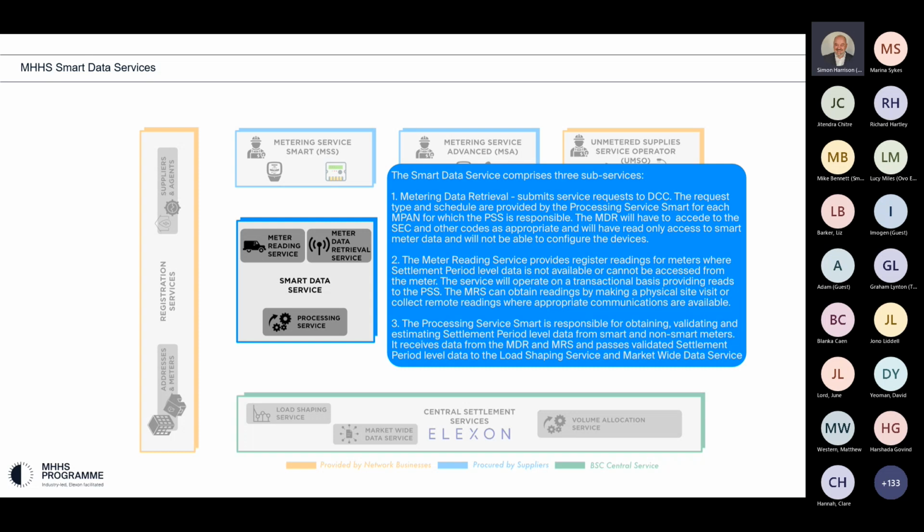And it will do this upon instruction from the processing service, which is down at the bottom, which is the one that holds all the MPANs that are relevant for the suppliers appointed by this particular smart data service provider to go and collect data for. So basically the MDR sets the schedules in the smart meters for the information to be pushed into the smart data service. Where we have non-smart meters, traditional meters or whatever you want to call them, or smart meters that are experiencing communication difficulties, there is a meter reading service. So that's a fallback to the physical collection of data from premises to collect the register reads, or if there's an AMR that's non-smart but has reliable communication, that can pick up data from there.